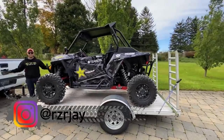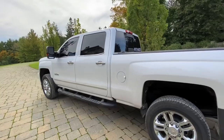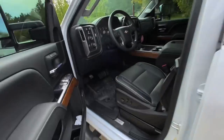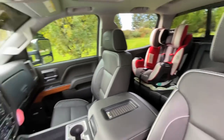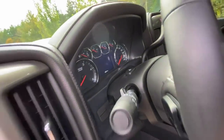I'm back. We don't even care about the side by side anymore. Look at this freshy Silverada. Check that beast out, the High Country. Wow, kid seats and all. Smells good, smells fresh. Got 2000K on her already.